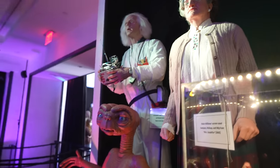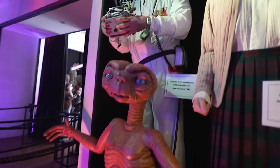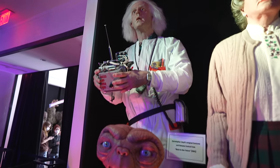Next to that, oh man, that's great. That is so cool. Oh, yeah, that's a Christopher Lloyd original, including the remote control that runs the DeLorean. That was in the film. And so was the costume.